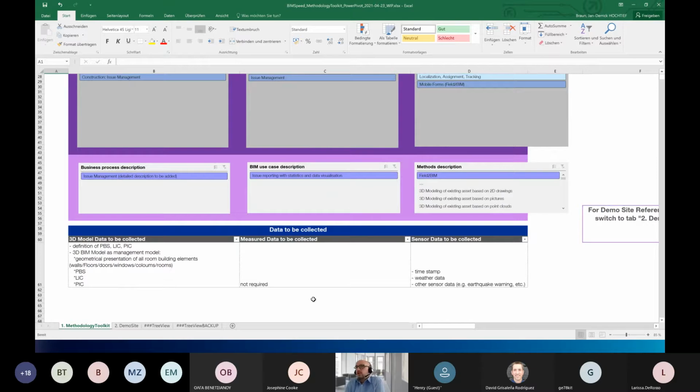For sure, if we use mobile forms, it's not required to collect any measured data, because we are using the mobile forms to collect that information. It is usable if you have a timestamp and the current weather data, for example, on the sensor side. Regarding the 3D model data to be collected, it is very useful to have a PBS, a project breakdown structure, which is a definition of where you are located, or in other words, how information is linked to each other, the location identification code where you're placed, and possibly the plant identification code if you're referring to MEP objects. So that's what has to be collected.